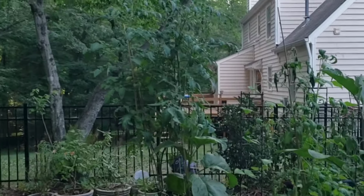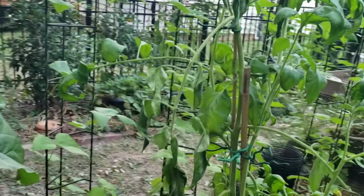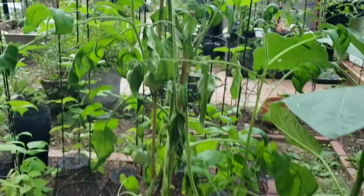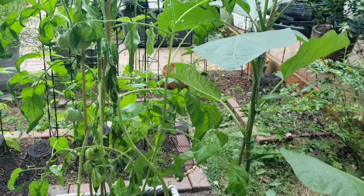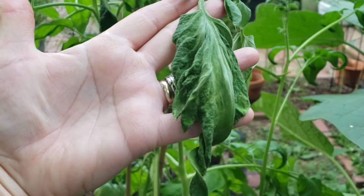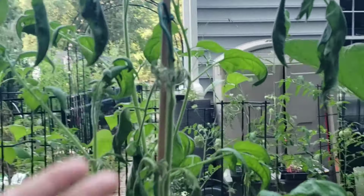Now, Black Krim here looking good. But I do have an issue on the Glacier, as you can see. No discoloration. It has been looking beautiful and gorgeous. So I'm kind of thinking maybe this is overwatering. Is what I'm thinking. I'm hoping that that's what it is. What do you think? I mean, it is very wilty. But you can see the leaves are still green and vibrant.